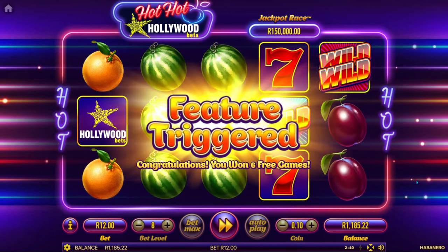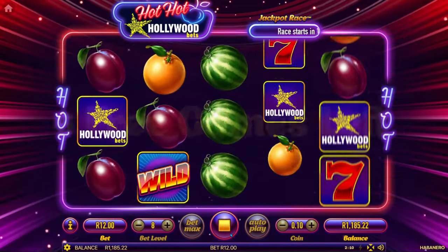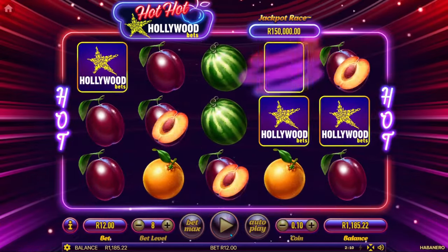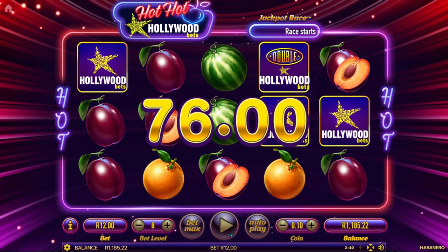Wow, fourth feature, guys, and this time on 12 rand. Let's hope this one pays. Come on, you gotta give us something big here. Four features. Yo, we got one on 9 rand, we got one on 10 rand 50, and we got one on 12 rand. This session is truly action-packed with features, guys.